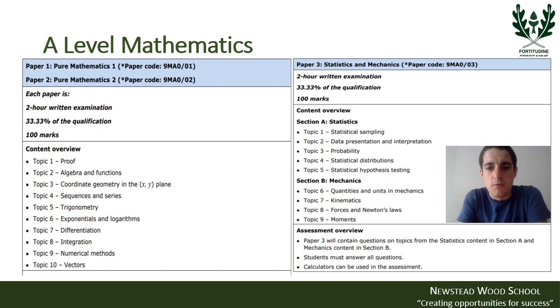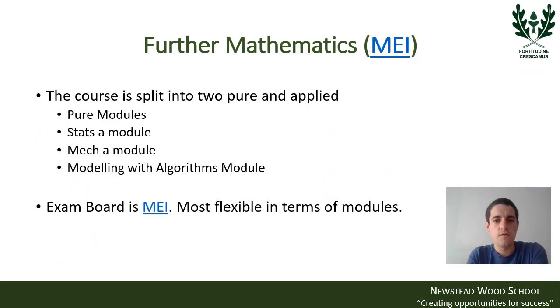On the right hand side you've got the applied modules, which is statistics and mechanics. The statistics, your calculators are key, and we've got great experience within the department of using them. We've got people who run sessions for other schools on how to use them and how to teach with them. So really here we do have what I think is a great amount of experience with that side. Section B is mechanics. For those of you doing physics, that's a massive overlap there, so that'll be quite useful to you. Now paper 3 will be split into 2 parts, section A and section B, so it won't be jumbled up between the questions. There will be pure stats questions and then mechanics questions.